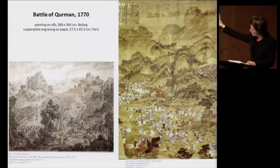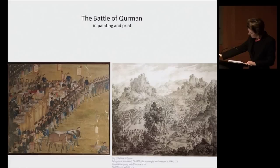And this is the one I show you here to the right. This is a huge wall painting, and it's only half of a complete wall painting, and you can see it here on the right. To the right, you have a copper plate print of the entire battle scene. And to the left, there is the painting fragment that depicts a precise detail of the print that you see to the right.